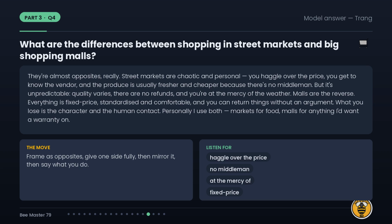Question 4. What are the differences between shopping in street markets and big shopping malls? They are almost opposites, really. Street markets are chaotic and personal. You haggle over a price, you get to know the vendor, and the produce is usually fresher and cheaper because there's no middleman. But the quality is unpredictable and varies. There are no refunds, and you're at the mercy of the weather. Malls are the reverse. Everything is fixed price, standardized and comfortable, and you can return things without an argument. What you lose is the character and the human contact. Personally, I use both: market for food, malls for anything I'd want a warranty on.